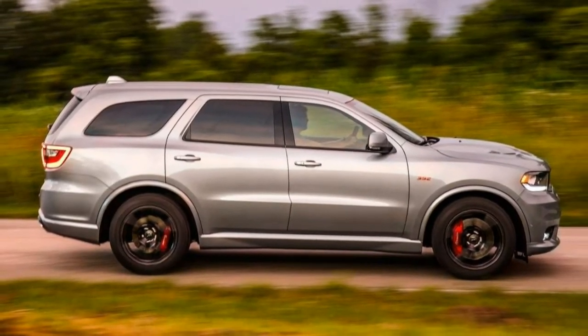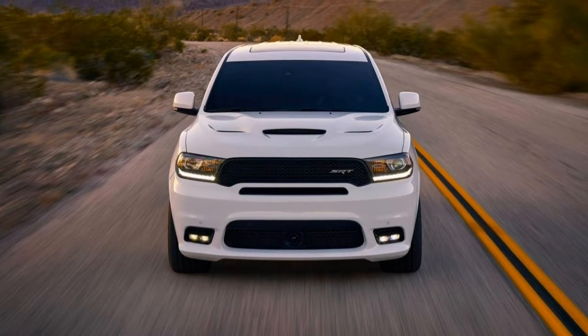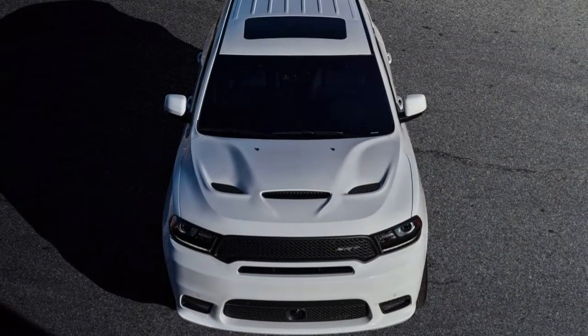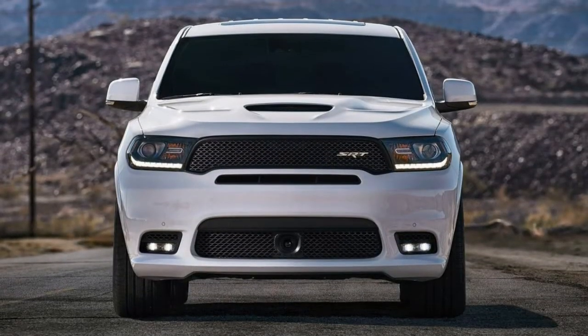2018 Dodge Durango review. Extraordinary towing, V8 power and a roomy interior are key to the Dodge Durango's enduring appeal. 4-star overall. Dodge does things a little differently from other automakers.